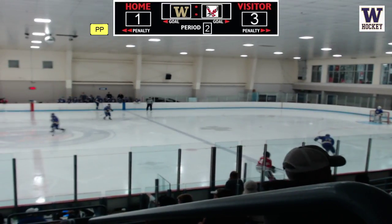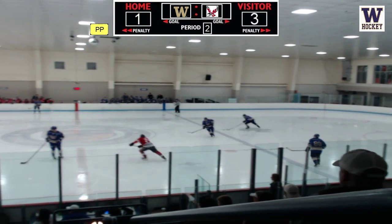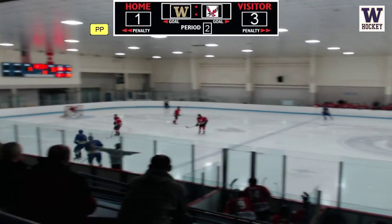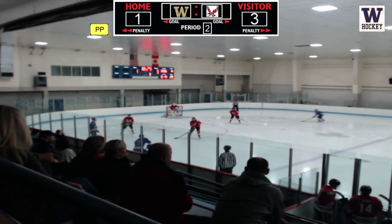Excuse me, I don't believe that was Hunt. I believe instead that was number 28, Greg Lind. My apologies to Lind there. Looked similar to 29 from up here, but now Mason Friedman will take it in for the Huskies.